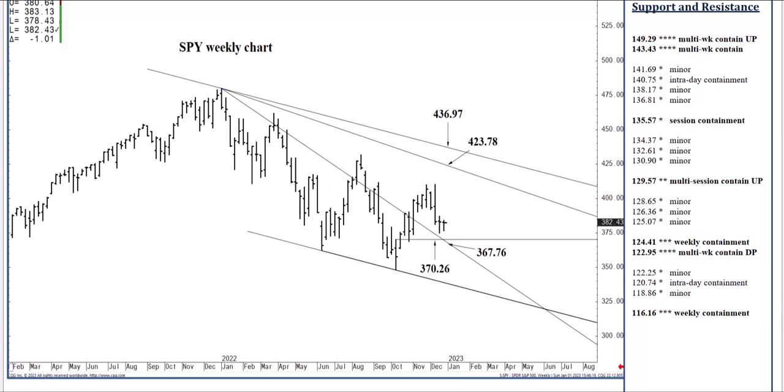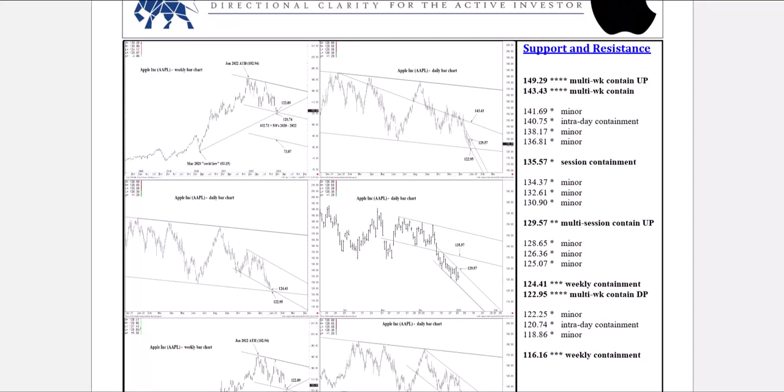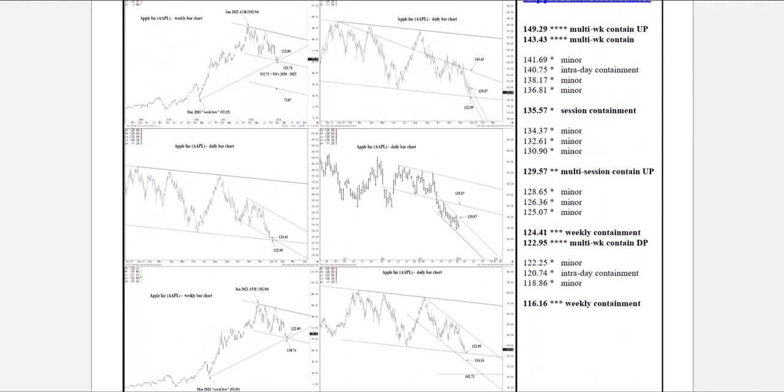speed line. So the point I really wanted to make, and I really wanted to show the Triple Q, because the Triple Q is testing long-term Fibonacci support again, as it did in October.